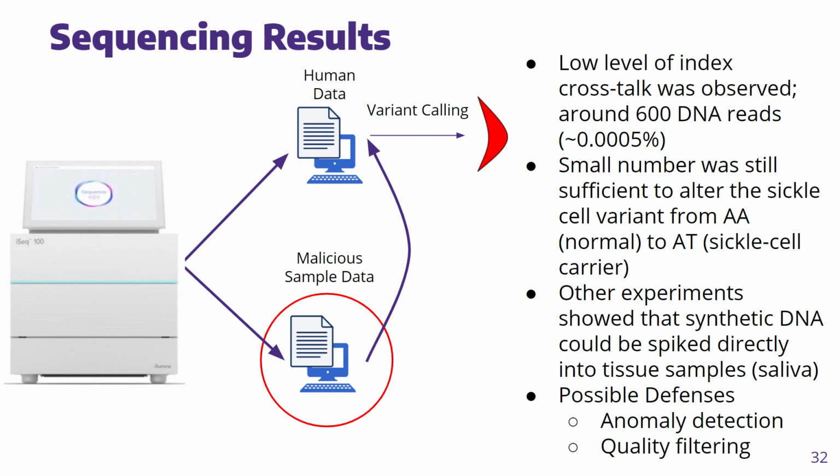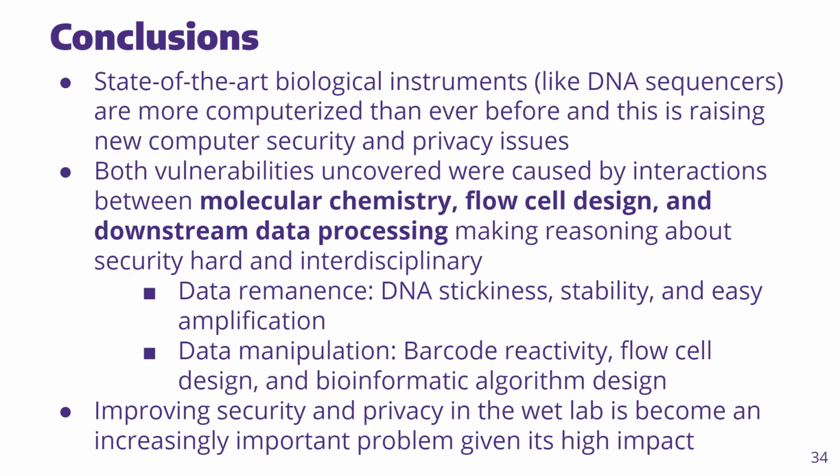So we went ahead and ran this experiment and found that there was, in fact, enough crosstalk observed, a very small amount in this case, around 600 reads, which was sufficient to manipulate the variant in the normal human DNA sample. And in particular, we were able to alter the genetic prediction for that sample from normal, AA, to AT, which signifies that that individual will be a sickle cell disease carrier.